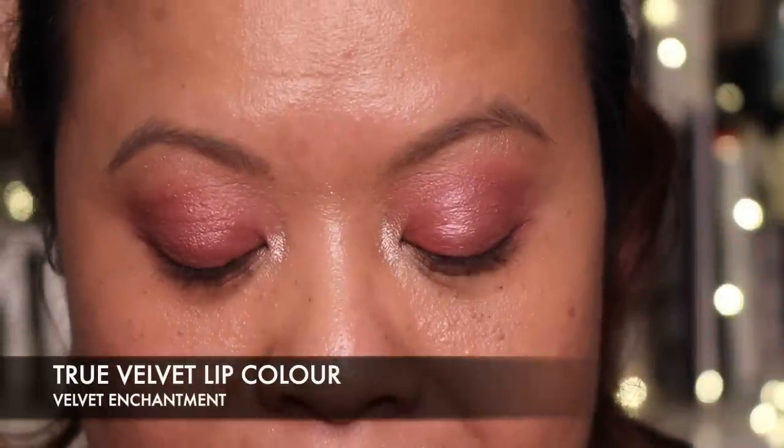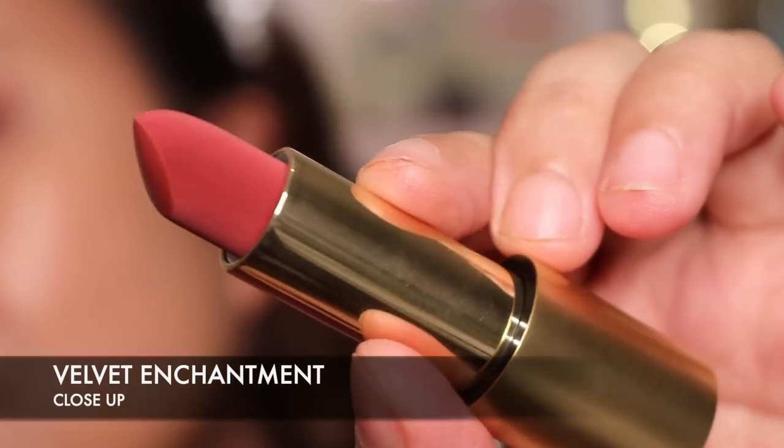So this is the final look from the final palette that I have picked up so far. As I mentioned, Vega is on the way. So this is Muse, and Muse is definitely on the more rosier side of the scale. I've tried to use all the colours to show you. This is what the finished look looks like with the eyeshadow. This is the new lip from Lisa, and it's called Velvet Enchantment, and this is what it looks like.